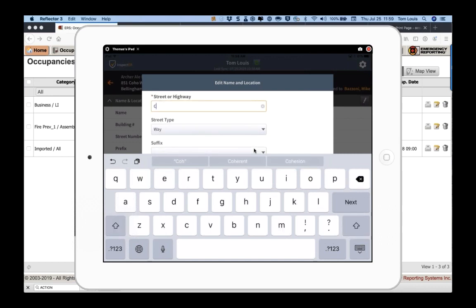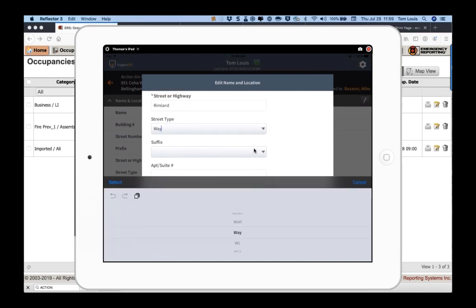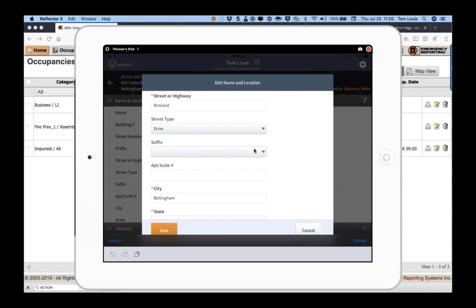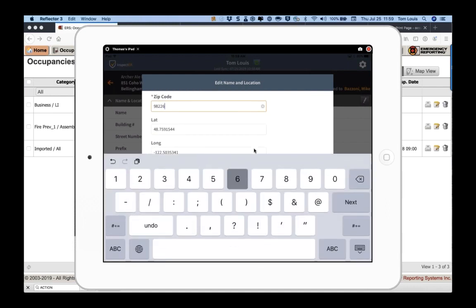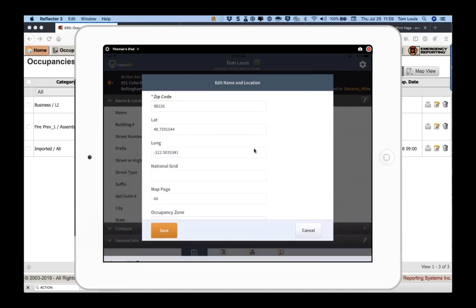So bear with me because I want to show you how this works. Both are connected to the internet right now, but I can do this offline. And then once I resynchronize, it will update the lat long even.